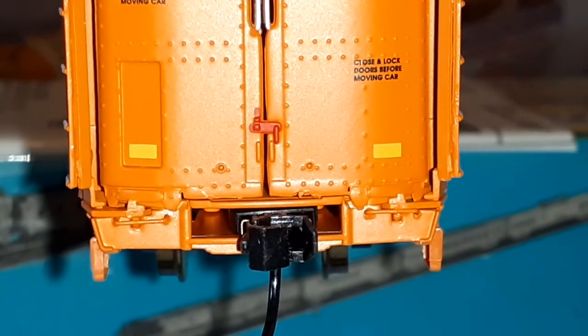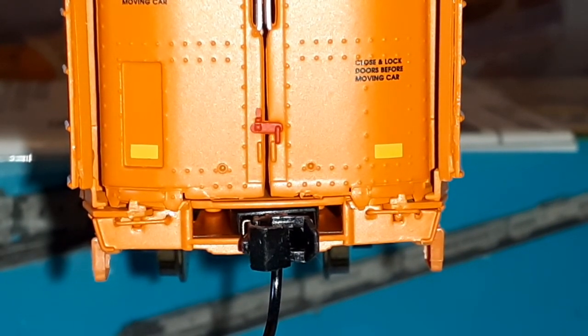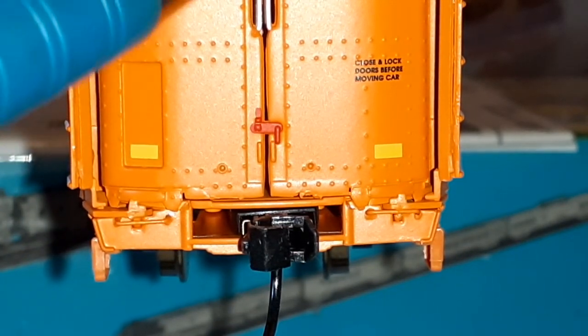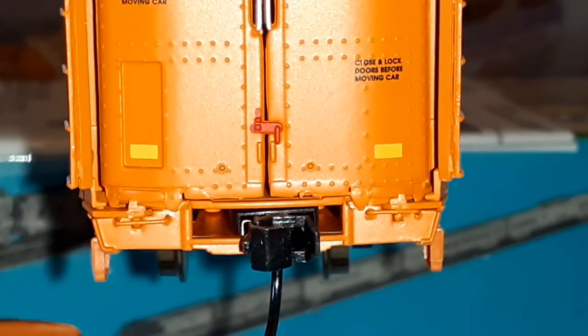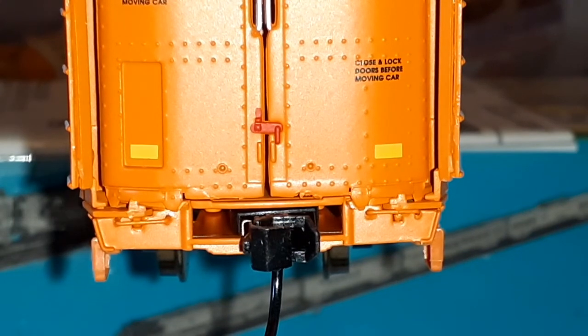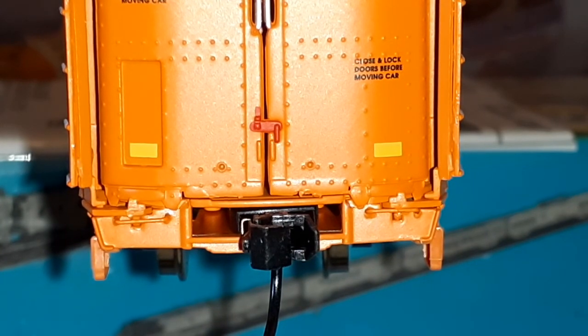And just studying the older car versus the new car, it looks like the moldings are a little crisper on this version. Maybe that's just being highlighted from the orange paint on this car. It may be highlighting it better, but still very, very nice here. So we'll spin these cars around and let you guys get a look at them from the side here, and we'll compare them that way.